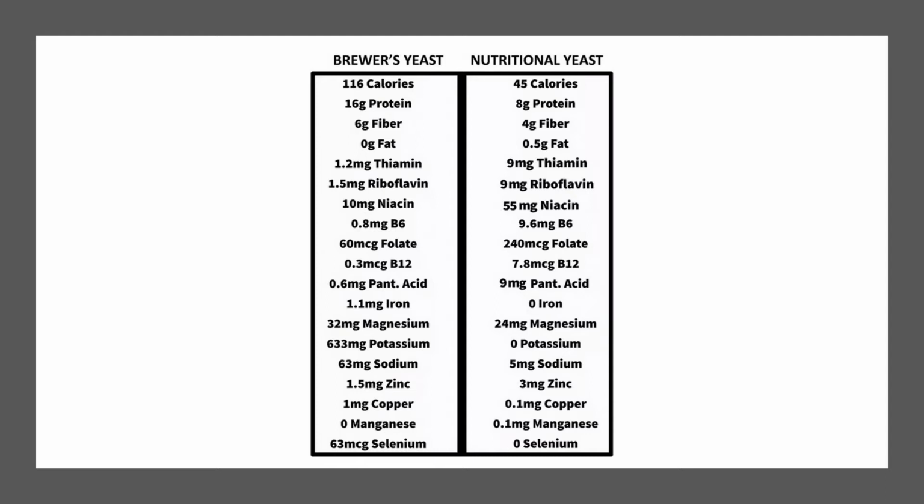Brewer's yeast is also a good source of protein, providing essential amino acids that the body doesn't make by itself. Although nutritional yeast is also a good source of protein and B vitamins, it contains little to no chromium. It's usually fortified with vitamin B12 and folic acid.